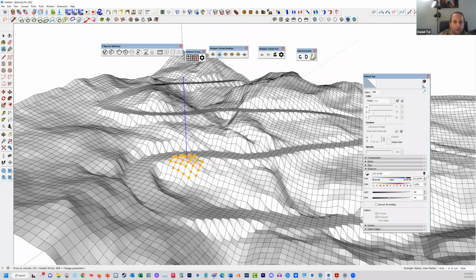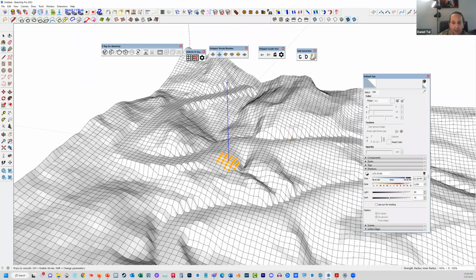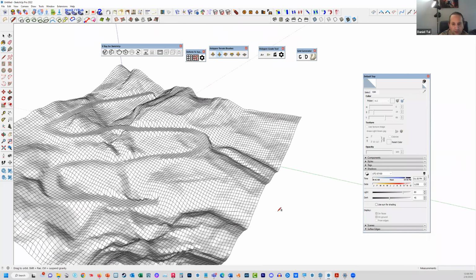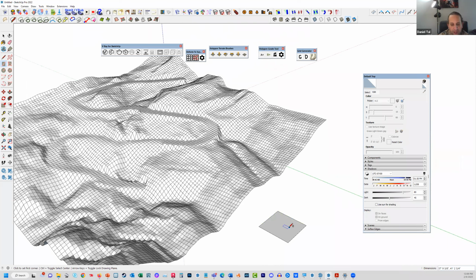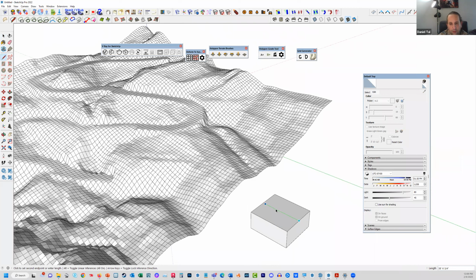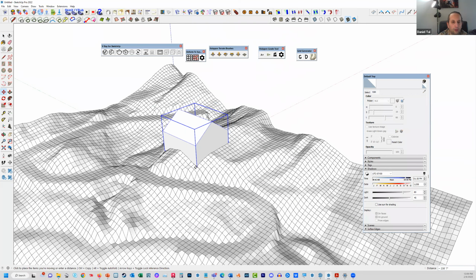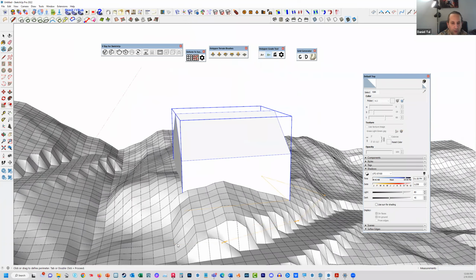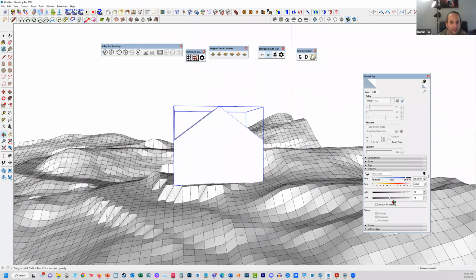Then I can take this brush and smooth it out. And honestly, as a landscape architect, I'm sculpting terrain and I absolutely love it. Take the smoothness down a little bit so it still has some roughness to it. And that's just one thing that it's able to do out of many. Now, let's say I needed to model a house in there. And this tool doesn't work perfectly yet, but it will hopefully soon. It lets me grade it on the fly, quick and dirty. And I can always go back in there and fix it.